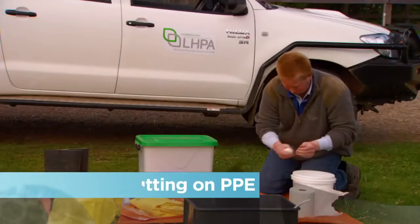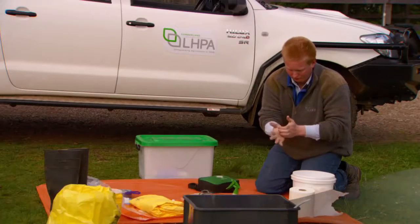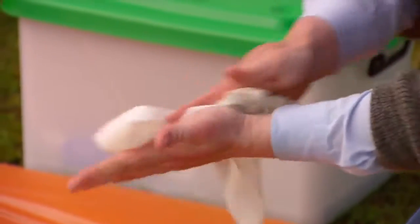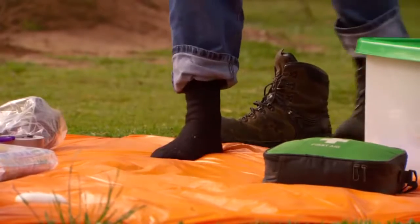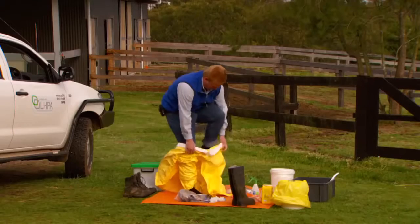Once you're set up, here's how you put on your PPE. Firstly, wash your hands with soap and water and dry thoroughly. Check your hands for any cuts and cover them with waterproof dressing if necessary. Remove your footwear and leave it in the clean zone between the tarp and your vehicle. Step into the clean zone on your tarp.